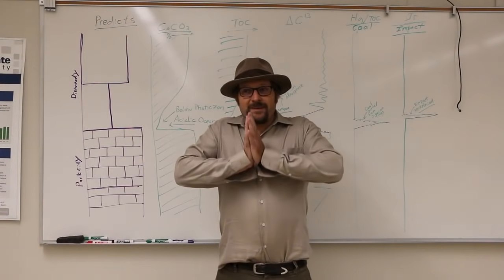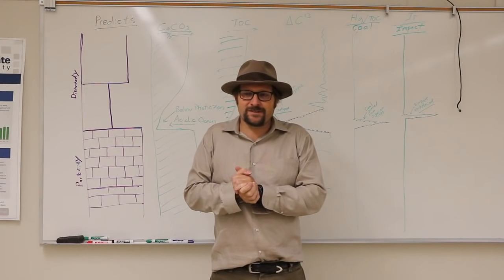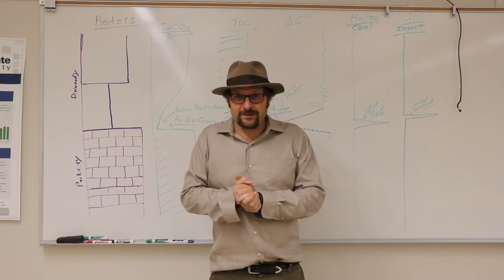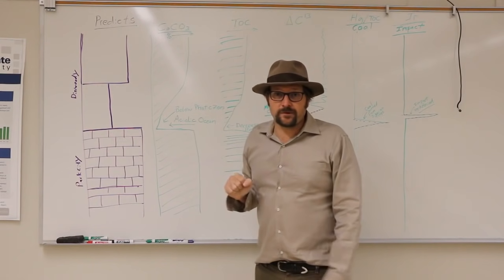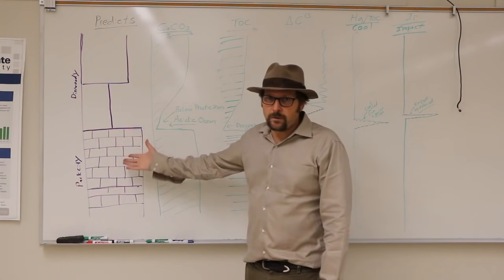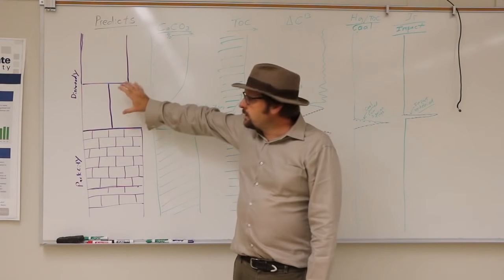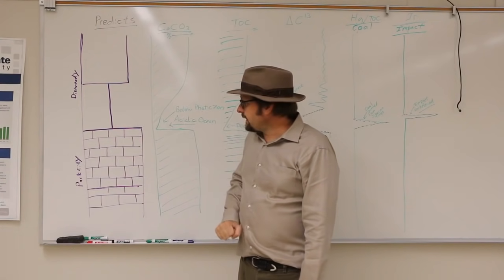So we're back from the field. We got our rock samples. Now it's time to make some predictions and to figure out how we're going to analyze our rocks. So this is what we observed in the field. We have the Permian Park City Formation down here, a limestone represented by a brick wall here. And then we had the Triassic Wood Formation with that basal mudstone that I dug down in there.